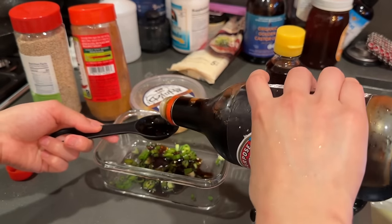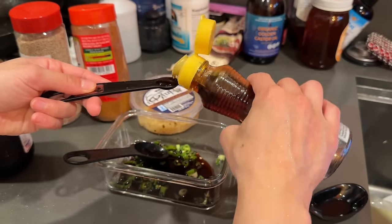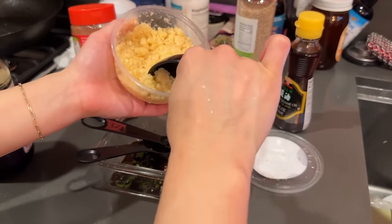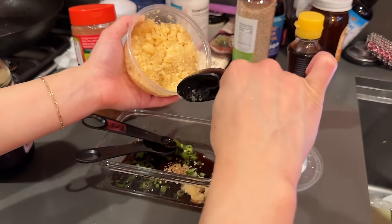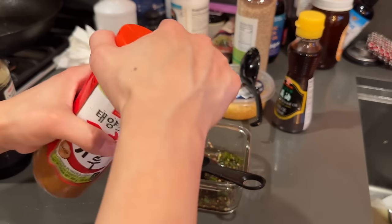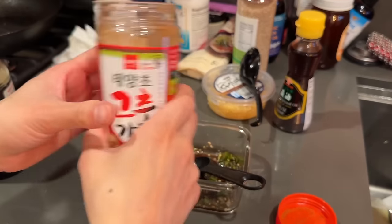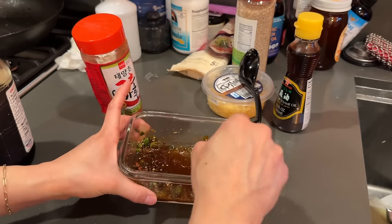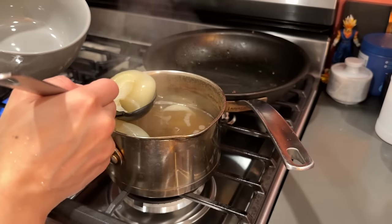For the sauce, we're gonna need some soy sauce and sesame oil, some sesame seeds, garlic, damn, I should have put more. And we're also gonna put some Korean chili flakes. Yeah, and it's gonna taste super good.